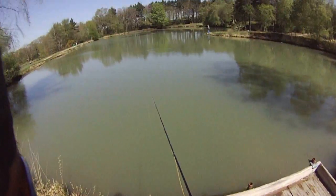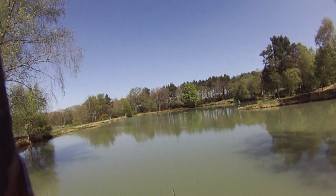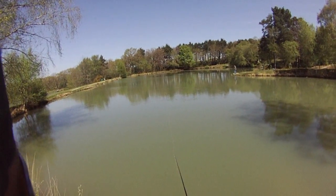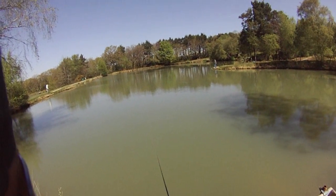So we'll let out a bit more line. Give that a chance to sink again. So 5, 6, 7, 8. It's a gorgeous day in May. The mayfly hatch hasn't happened yet, but we will be around when it does, and then we'll work again.